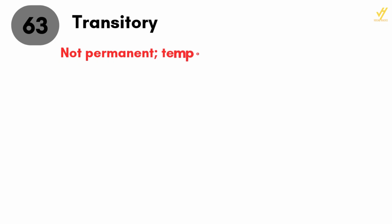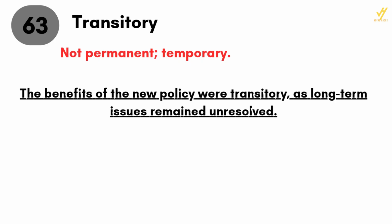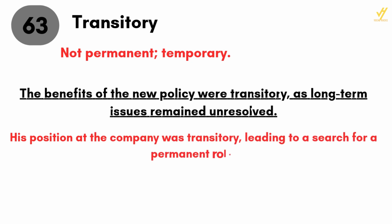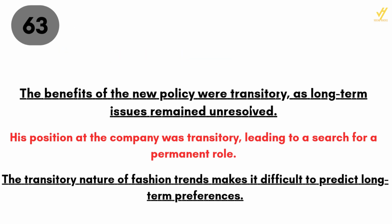Transitory. Not permanent, temporary. The benefits of the new policy were transitory, as long-term issues remained unresolved. His position at the company was transitory, leading to a search for a permanent role. The transitory nature of fashion trends makes it difficult to predict long-term preferences.